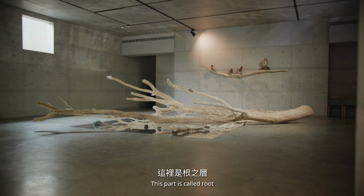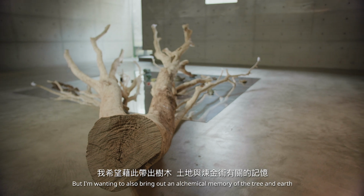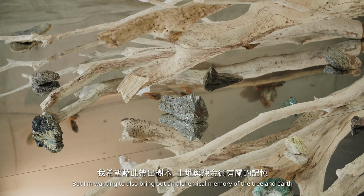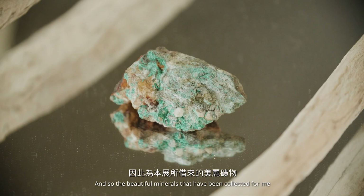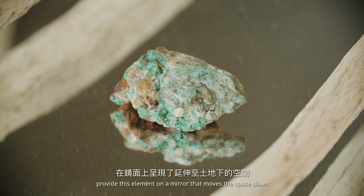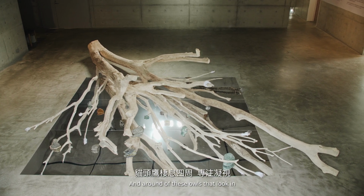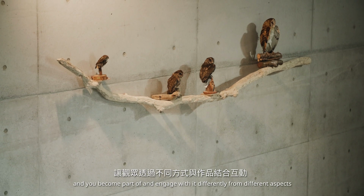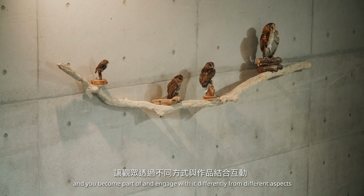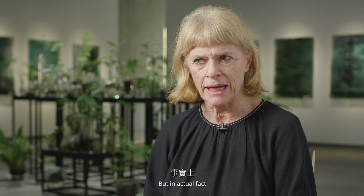This part is called root, but I'm wanting to also bring out an alchemical memory of the tree and earth, and so the beautiful minerals that have been collected for me provide this element on a mirror that moves the space down. And around are these owls that look in and you become part of and engage with it differently from different aspects. The tree was very, very dead, but in actual fact, it's matter.